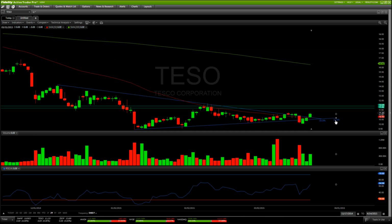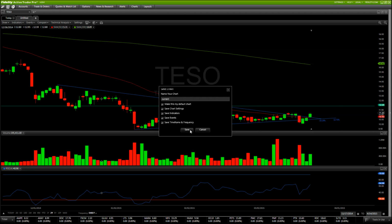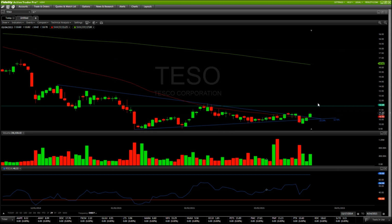Didn't get a position on this, but definitely not too late to get in with risk at the low of day, anticipating a run up into this $11.80 or $12 area up here. So this 12.05 area up here is where we're going to be looking to start heading up as we continue the break on this wedge.